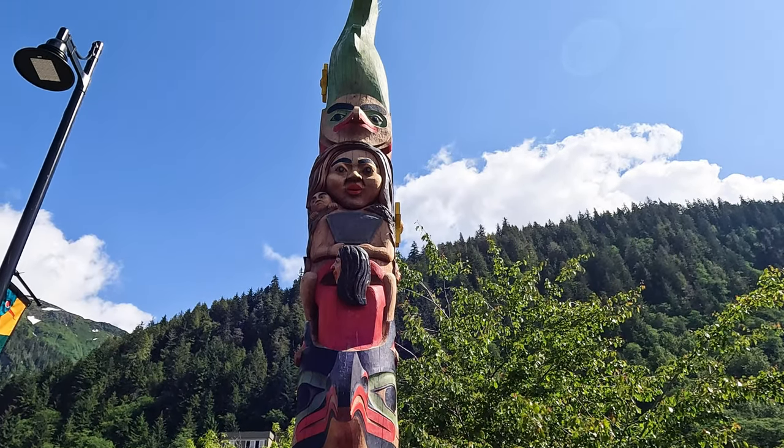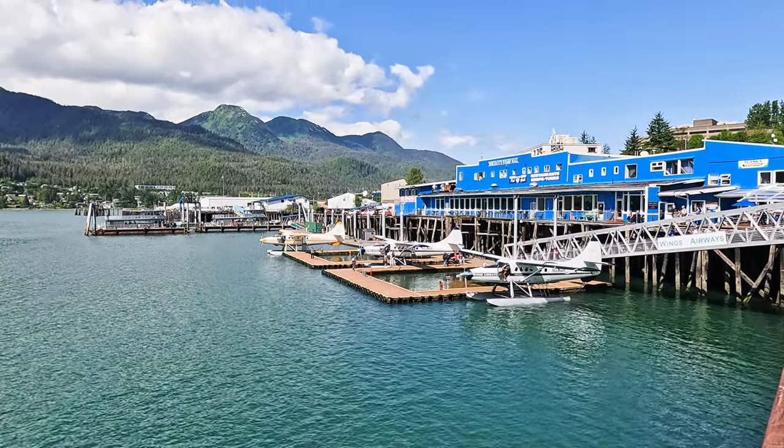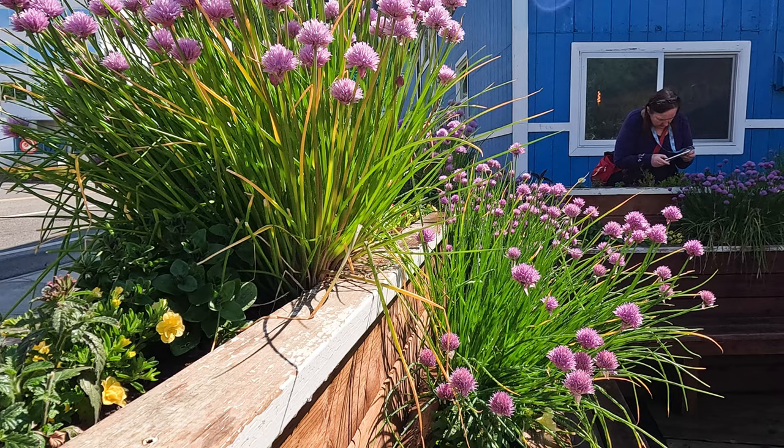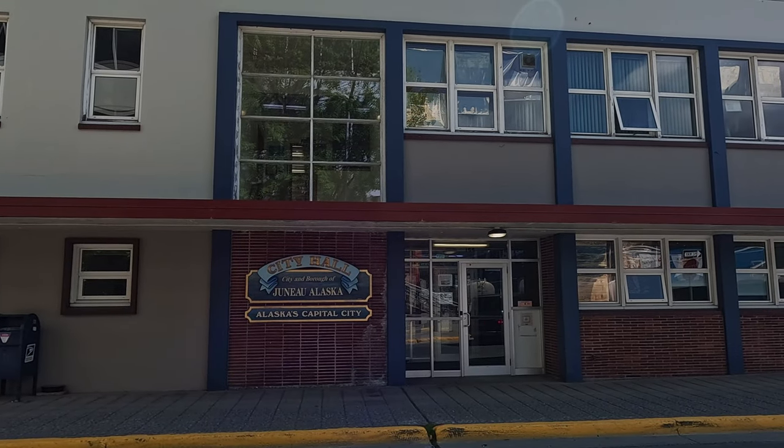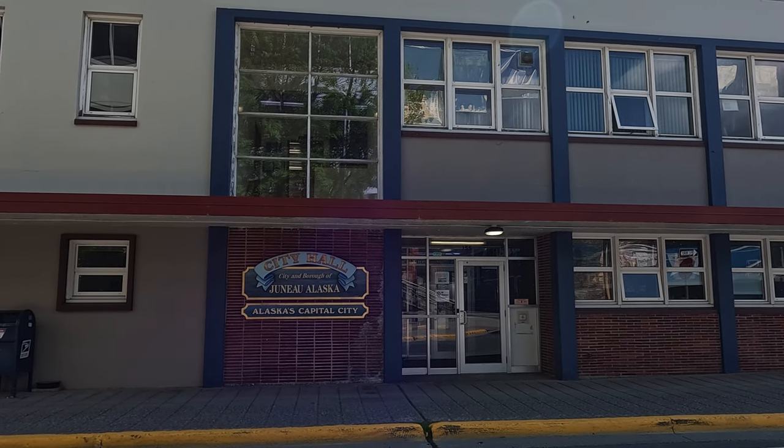Juneau is the state capital of Alaska. Its population is around 32,000 people. The population of Anchorage is around 10 times that amount, and you think that Anchorage is the capital, but no, Juneau is the official capital of Alaska.